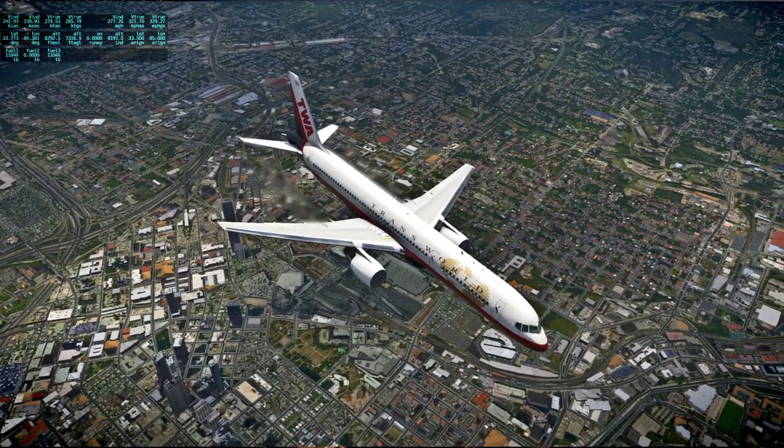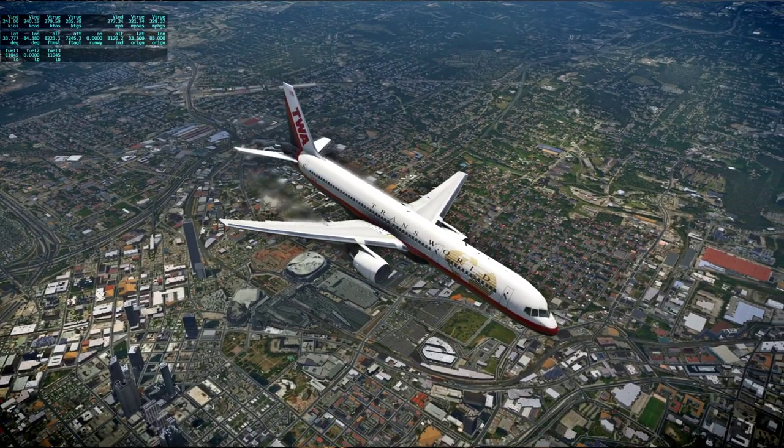I don't know about that really tall building. That strikes me as maybe an autogen mistake, but I'm not sure.